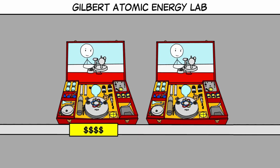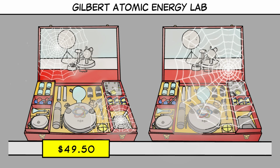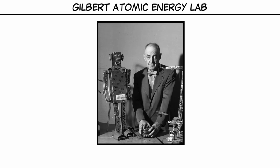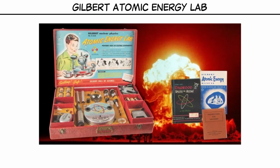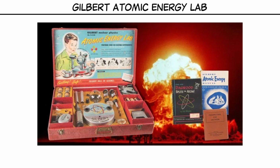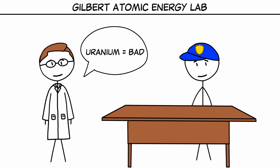Beyond safety concerns, the kit was also prohibitively expensive. Retailing at $49.50 in 1950, equivalent to over $600 today, it was far beyond the budget of the average family. As a result, it never sold well, and its limited commercial success made it easy for A.C. Gilbert to discontinue the product. The Gilbert U-238 Atomic Energy Lab quickly faded into history, remembered more for its recklessness than its educational value.